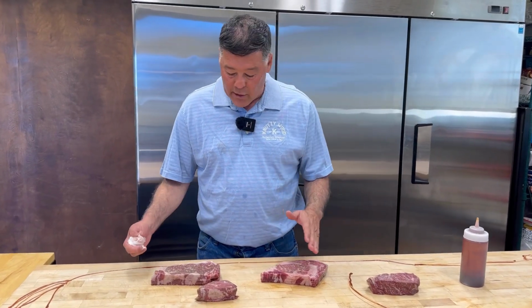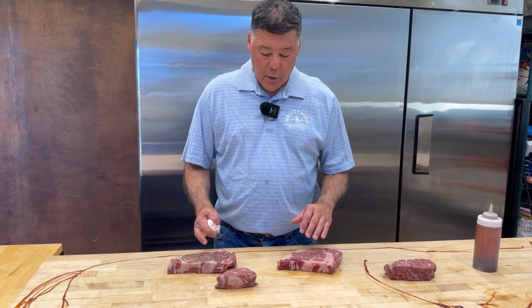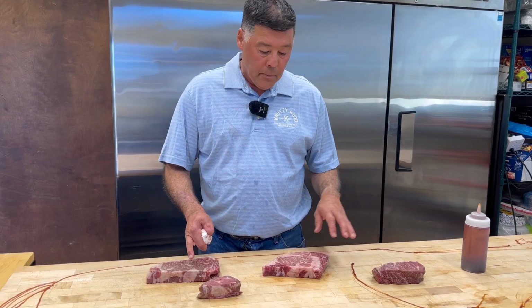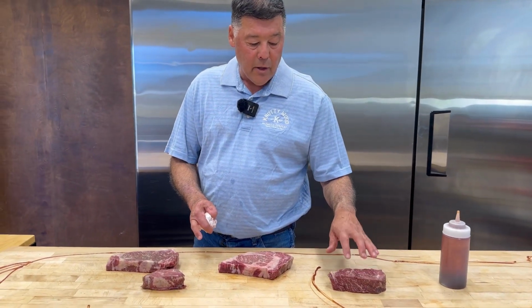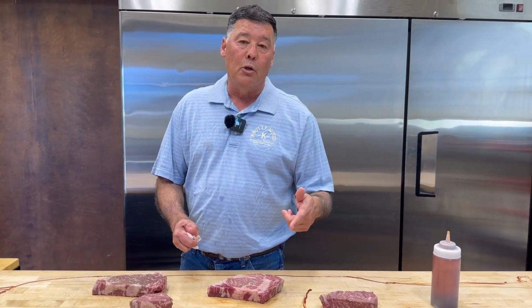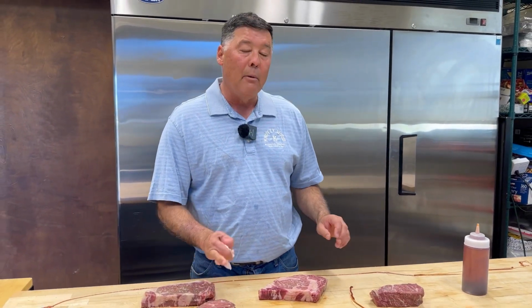A couple different ways to cook these. I'm somewhat of a purist, so I like salt and pepper. I would do salt and pepper on these two steaks here, and put them down. You can do marinades on these. I actually take this Denver and put it into just a simple barbecue sauce over the counter. If you're familiar with Trader Joe's, they have a sriracha barbecue sauce. They just put that in. I'll also do that with the filet.